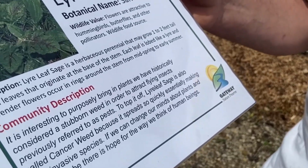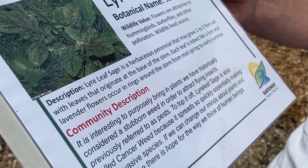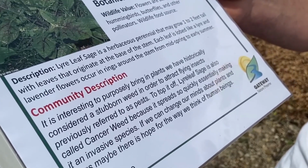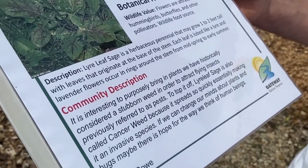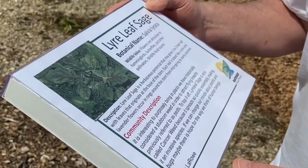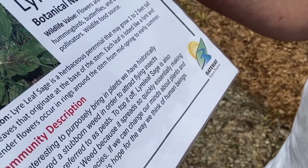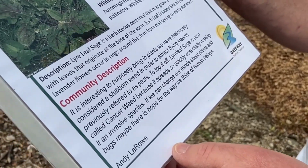It is interesting to purposely bring in plants that we have historically considered a stubborn weed in order to attract flying insects, previously referred to as pests. To top it off, lyre sage is also called cancer weed because it spreads so quickly, essentially making it an invasive species. If we can change our minds about plants and bugs, maybe there's hope for the way we think of human beings.